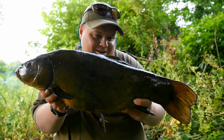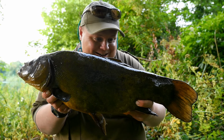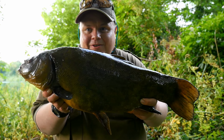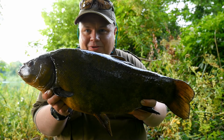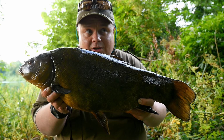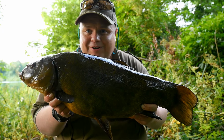7 pounds 1 ounce, a PB breaker, but a personal best breaker nonetheless. Absolutely thrilled, really made up. Nice evening time fish on the pin. I was just going down to my maggot box after casting. As I looked down, I just saw the wobble. I was like, oh, crikey, give me a chance.